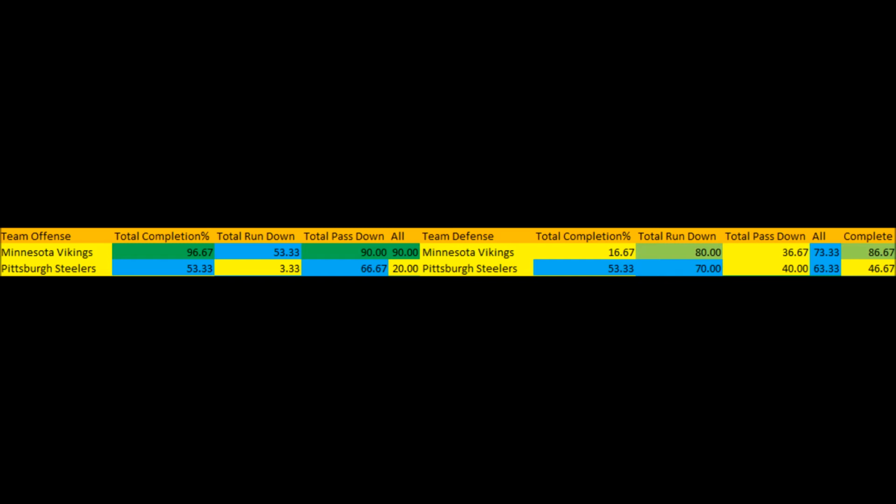When it comes to the Vikings offense, they performed much better when it came to completions overall in terms of all downs. They also did better when it came to run downs. They were kind of average when it came to their ability to create first downs with the run, but that's all you really need to be a fairly decent team based on the statistics.